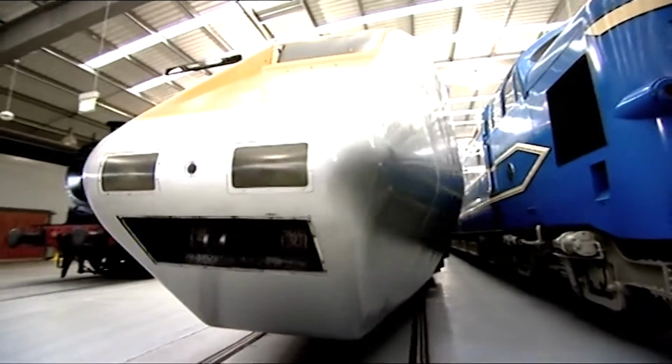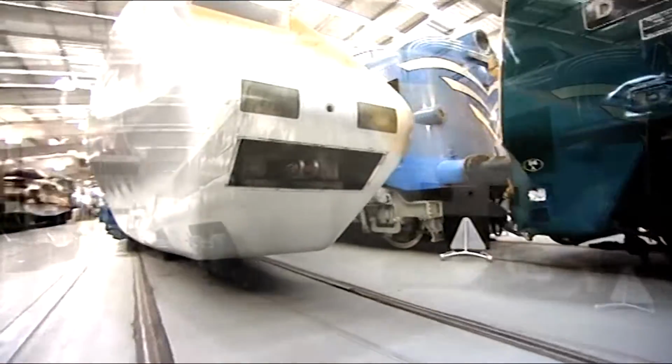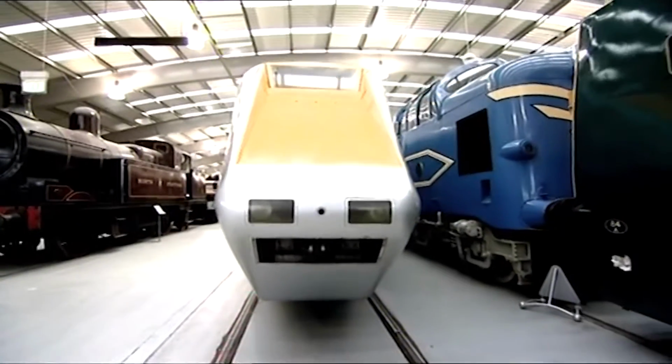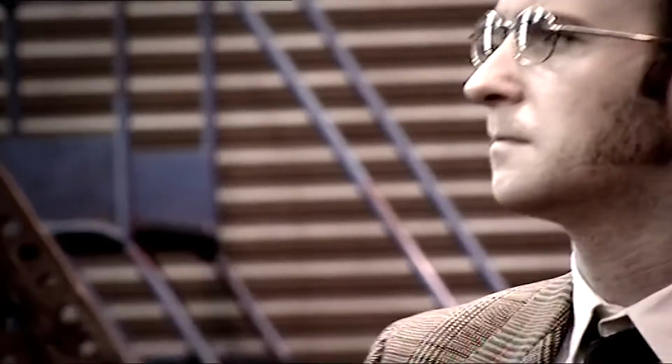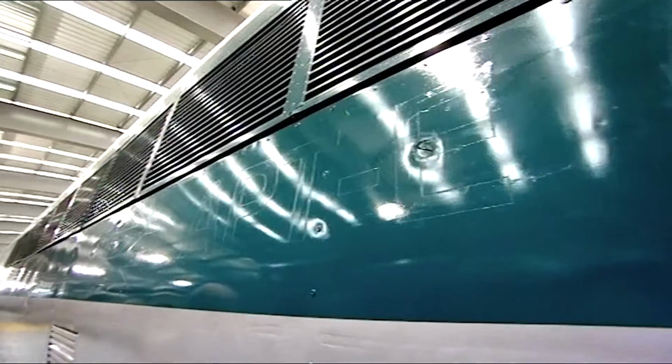It'd be difficult to not be impressed by it. You got an impression of, wow, look at this, we're really doing something clever here. The purpose of the APT, in many respects, was to show the art of the possible into the future. Alan Wickham, without a doubt, it was a genius. We really believed the railway had arrived.